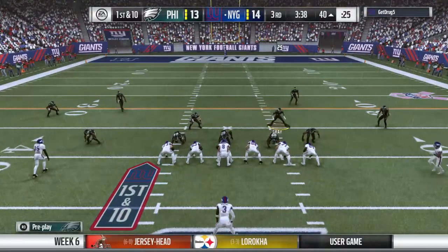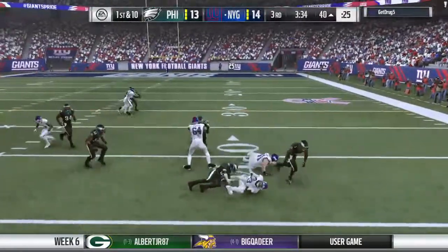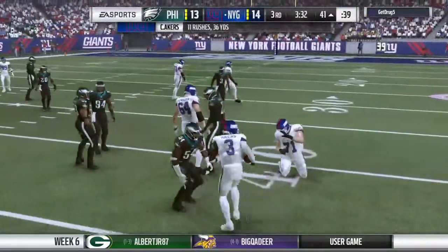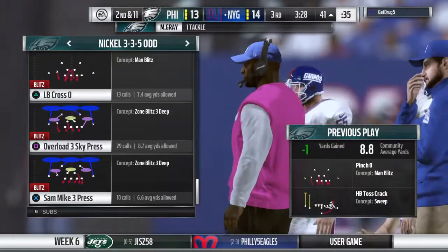They created a crease and allowed him to get through for a first down. Now they'll run it on the toss. And he'll lose yardage here, back at the 41. It's a loss of a yard there, and now 2nd down.